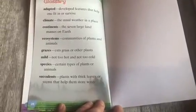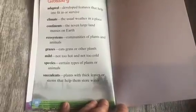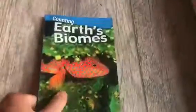Mild means not too hot and not too cold. A species is a certain type of plant or animal. And succulents are plants with thick leaves or stems that help them store water. We're going to hear all of these words again. Wow, what a fun book!